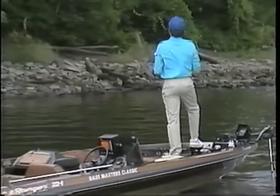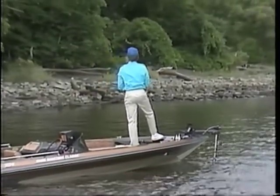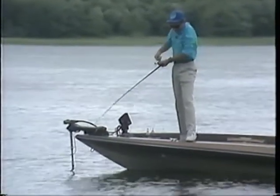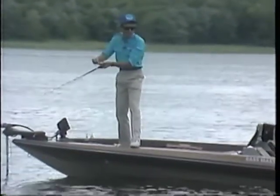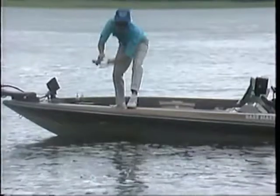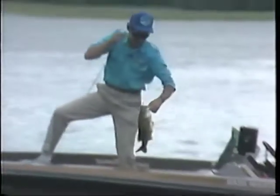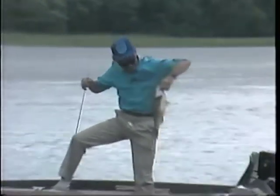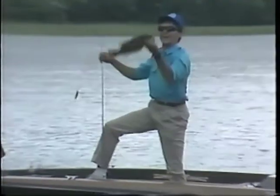I got one. Got one. I don't know. Is that a fish? Yeah. Whoa. I tell you, that's a good fish. Whoa, Jesus. Nice fish. That's better than 3 pounds. Oh. Happiness is a warm bass. Holy moly. Look at that belly. Woo. That is a nice bass.